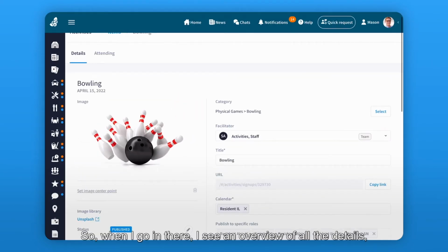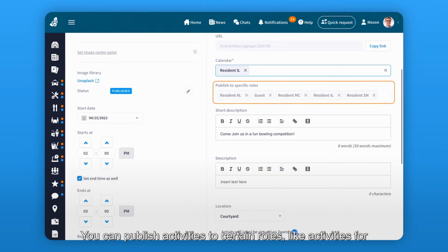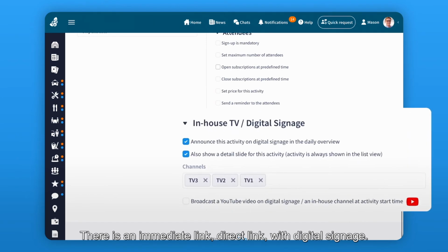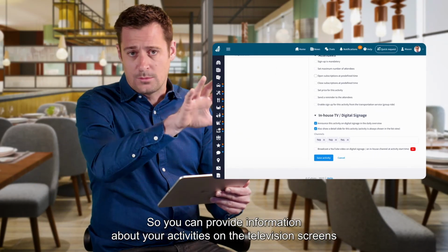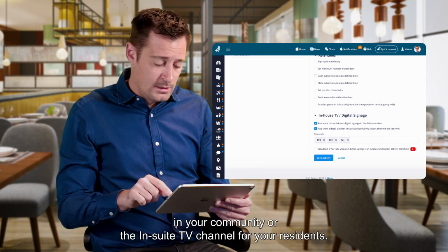So when I go in there, I see an overview of all the details. You can change them. You can publish activities to certain roles, like activities for family members, activities for prospects, for residents. There is an immediate link, direct link with digital signage. So you can provide information about your activities on the television screens in your community or the in-suite TV channel for your residents.